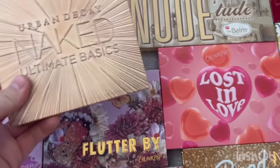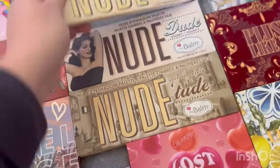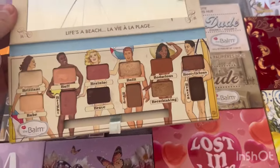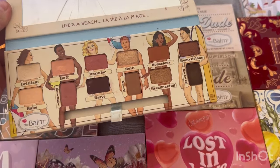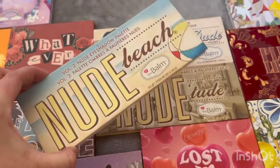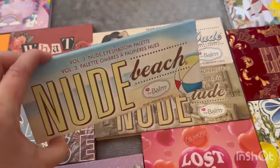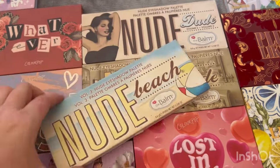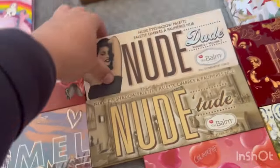Okay, now let's do theBalm first. So I have 3 from theBalm. This is Nude Beach. This one I'm going to put in the maybe pile because I love the other two. I do like these palettes. I think they're so cute and magazine-like. I don't know, that's kind of what the pictures remind me of, but it just kind of looks like cartoon style or something. I don't know. This one I'm going to put in the maybe pile though because out of all 3, that's the one I like the least.